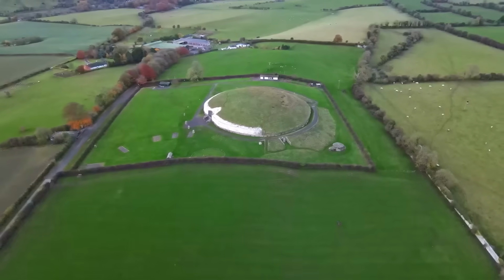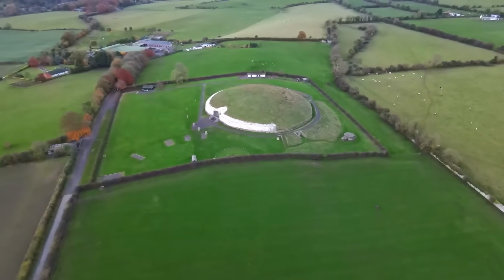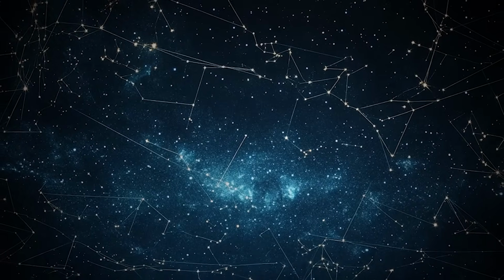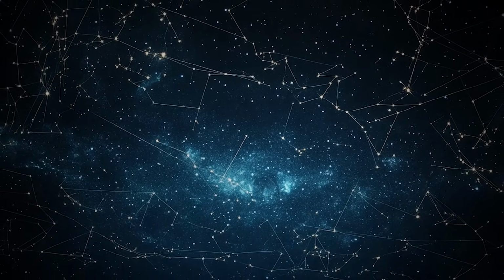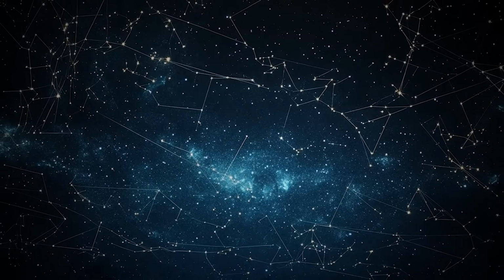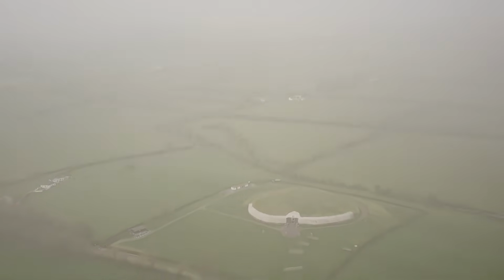What other revelations await us as we continue to explore Newgrange and its sister monuments? Could this be the world's first star map? A gift from an advanced civilization, or perhaps even a message from beyond our world? The mystery continues to unfold, and with it, our understanding of the past grows ever more.